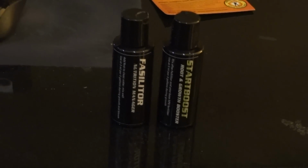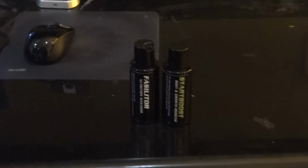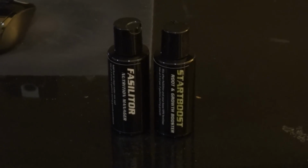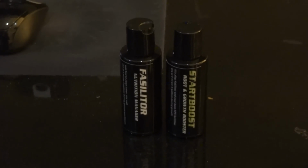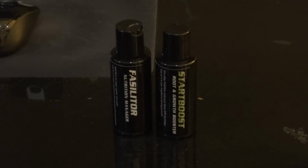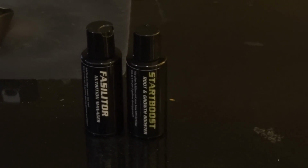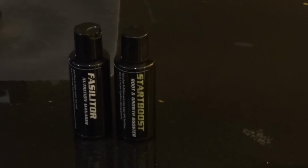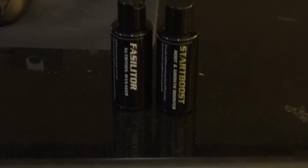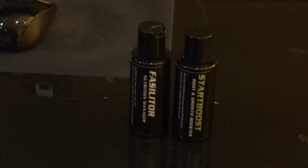That is essentially the message behind the marketing. And right here on the front, it says that these two little products will mix 50 gallons. And for you guys that don't know, we are essentially dealing with two 50 milliliter samples. So we have 100 milliliters of product total: 50 milliliters of Facilitator and 50 milliliters of Start Boost. Now, Start Boost application rate is at exactly 1 milliliter per gallon. So this entire bottle would basically be used to mix a 50 gallon reservoir. Facilitator is a little bit higher concentrate.